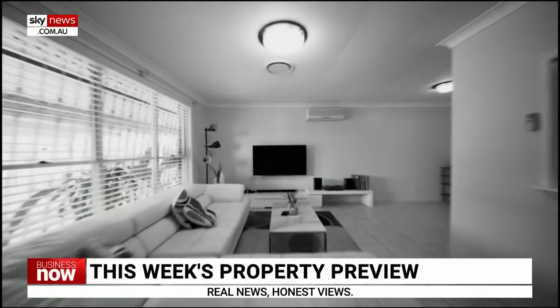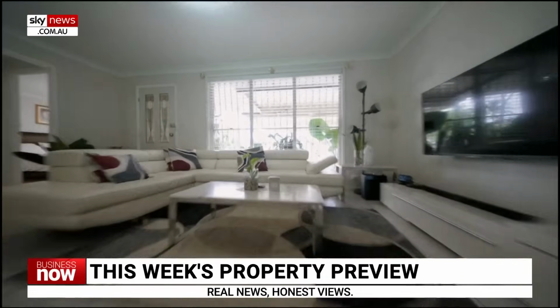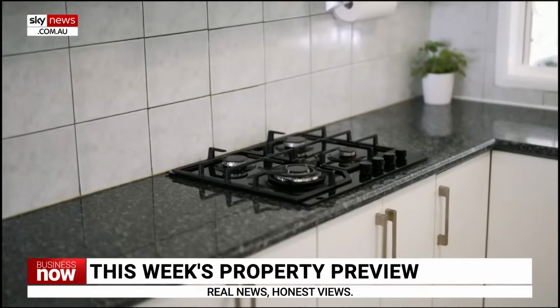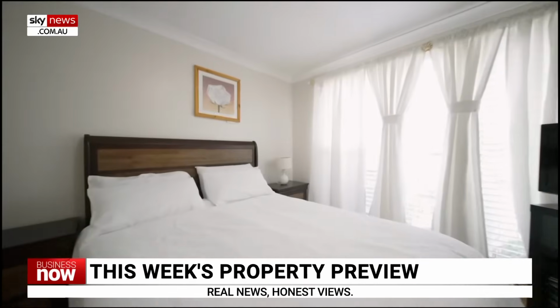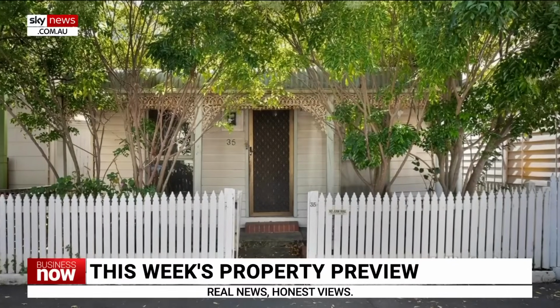But let's take a look now at the most viewed auctions of the week. In New South Wales, we have 28 Beverley Place, Plumpton. It's a 3-bedroom, 1-bathroom house in a private estate. It's got a large backyard, plenty of space, and is going to auction this weekend with a price guide of $750,000.